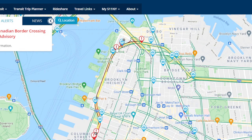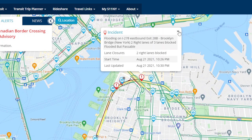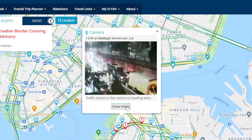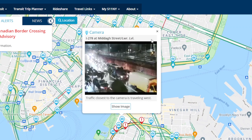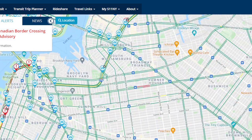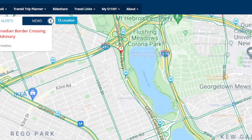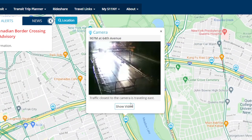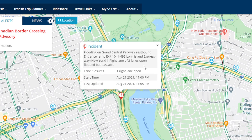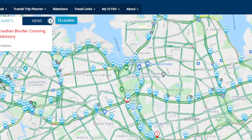So again, it's all about the flooding going on. Let's see, flooding on I-278. This looks like it's not even moving. So yeah, we got a lot of flooding out there going on. It's kind of hard. I wish I could have some more pictures of it, but there is flooding. Let's see. This looks okay. Looks okay, but we do have flooding on the Grand Central Parkway eastbound. This ramp. So there is flooding out there.